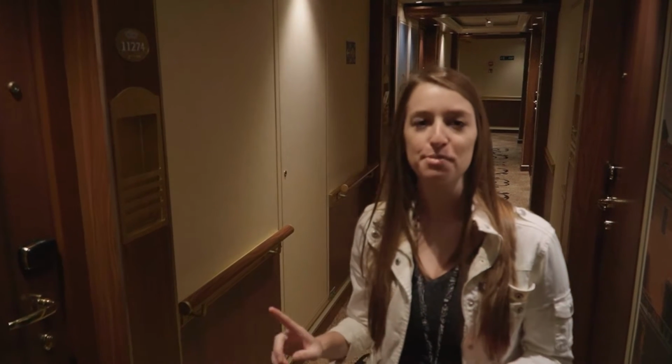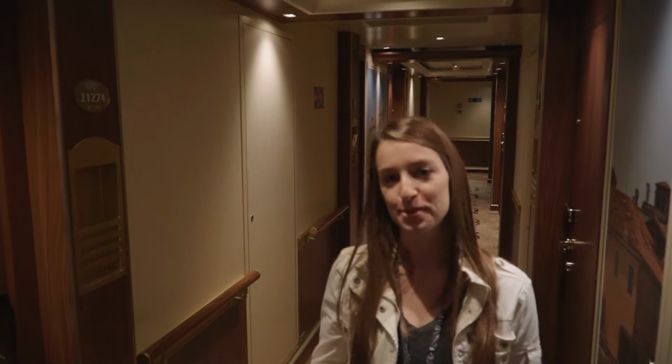Okay, we did a room tour yesterday of our interior stateroom, room 11274, but we've unpacked everything. It's all hanging up. They just cleaned it, so we have a nice little animal on the bed. So we're gonna do a repeat room tour right now.